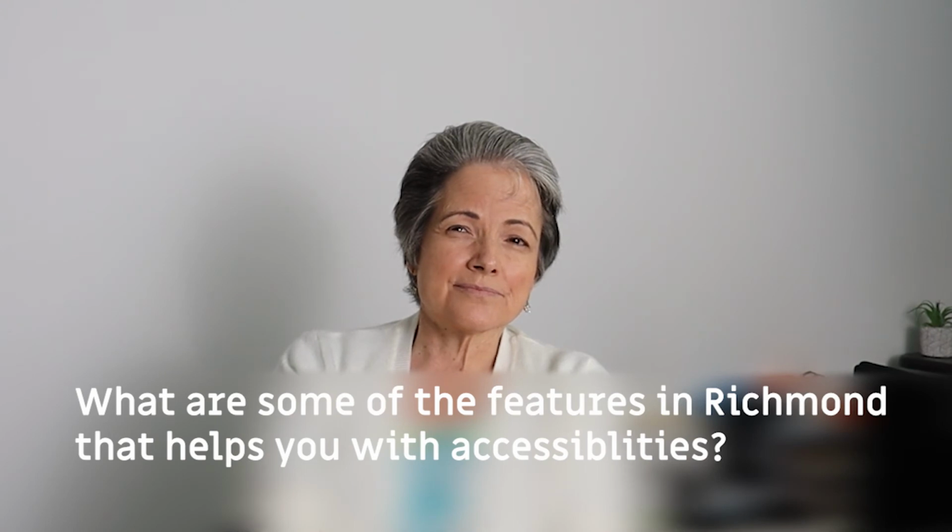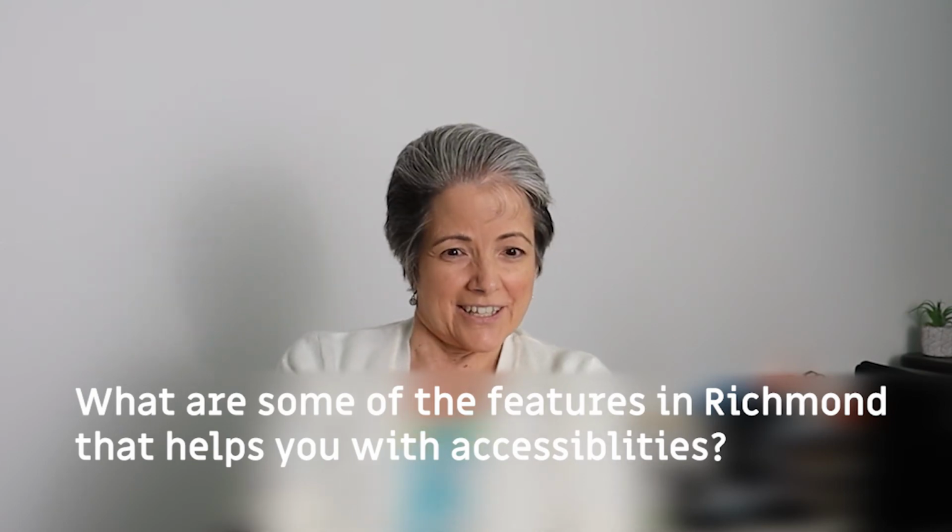Great. So what are some of the features in the area that you stay in, or in Richmond, that help you with accessibility? There are several. I drive a van with a side lift, and in recent years we've got parking spots that are wide enough for me to put my lift down on the side and get off. Particularly, where we work at Lansdowne Mall, there actually are van accessible parking spots, and that just makes my life so much easier. That makes a difference, and so do the crosswalks giving you enough time to get across the street.